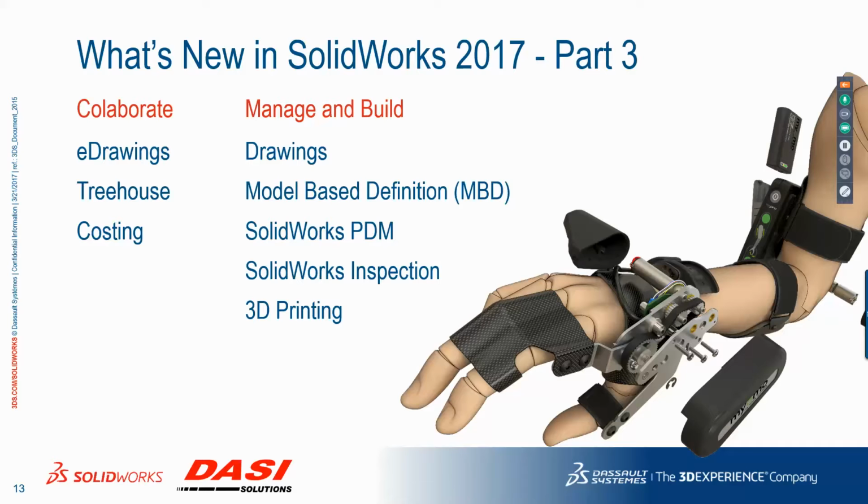So we need to still be able to communicate whether you're still doing it with traditional 2D drawings or whether you've taken the leap to more of a drawing-less manufacturing process where model-based definition comes into play. Again, all this data and all the different disciplines need to be connected to each other and easily searchable, so SolidWorks PDM is an incredibly powerful tool to integrate into all of these aspects.